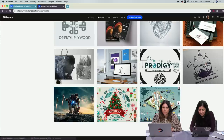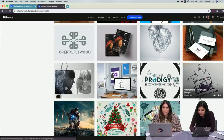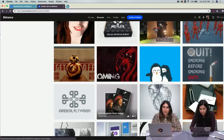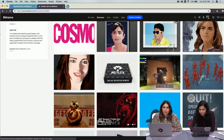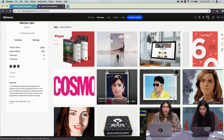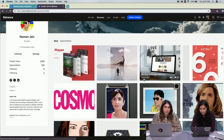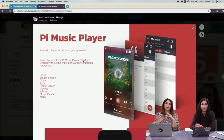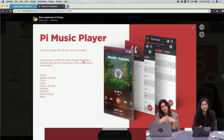Let's check out another project. Yeah. This is cool. Logo designs. Is that a logo design? I think so. Yeah. This is great. There's so much detail in this and all your work as well. So what I would like to see is, let's click on Music Player. So what I would like to see is what kind of design are you interested in? So in your About Me section, I would like to know exactly what it is that you'd like to do.